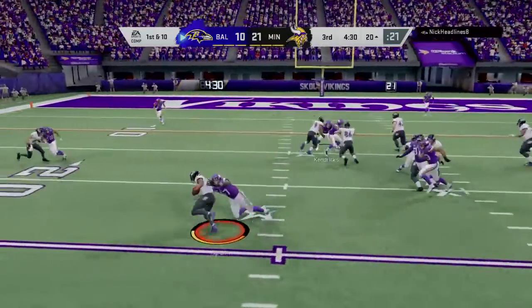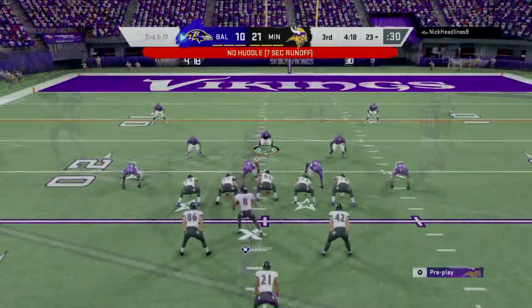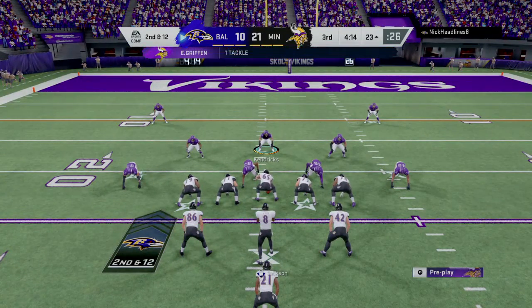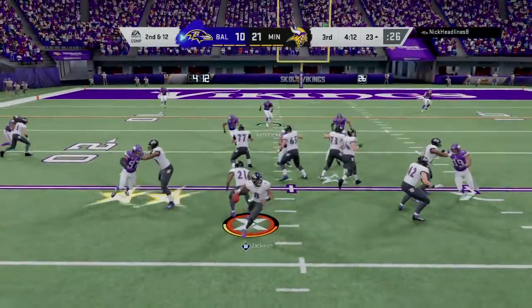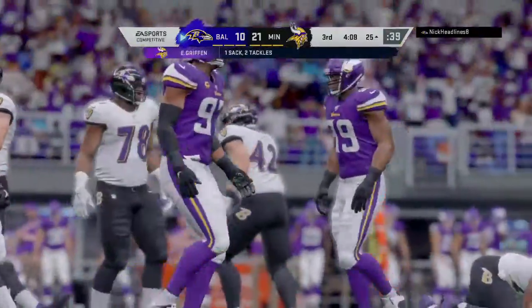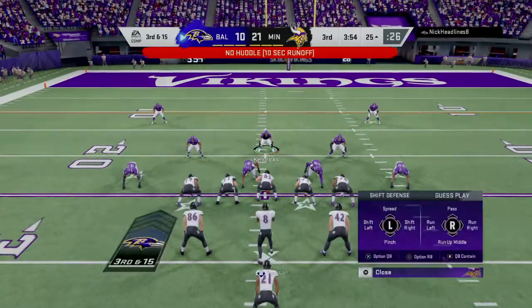This is Ingram on 1st and 10. And he will lose yardage here back at the 23-yard line. Now that sends him 2 yards in the wrong direction and leads to 2nd down. On 2nd and 12, Jackson, and he's wrapped up, taken down, back at the 25. There for the sack, Everson Griffin.